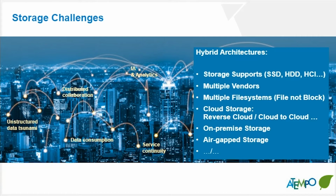What we do is take not only different storages, whether SSD, HD, HCI, or some type of NAS, but from different vendors, as well as multiple file systems, because not every file system will talk to another. NetApp doesn't talk to an Isilon, and Isilon doesn't talk to a Qumulo or the cloud efficiently. We do it at the file level, not the block level. So we can take dissimilar file systems and have them talk in this hybrid architecture, and that includes talking to the cloud.